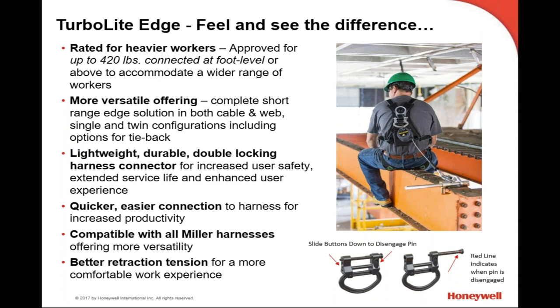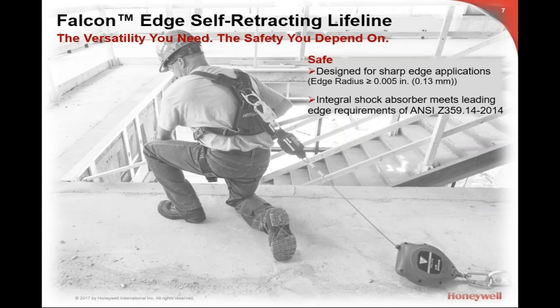Our Falcon Edge self-retracting lifeline is designed for sharp edges with a radius of greater than or equal to 5/1000ths of an inch. And again, you'll see on the worker, it has an integral shock absorber that meets the ANSI requirements. It has a high impact housing to withstand the elements. And it's versatile. It comes in 20, 30, and 50 foot lengths.